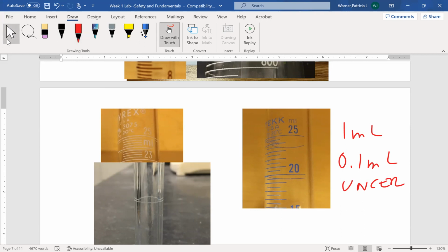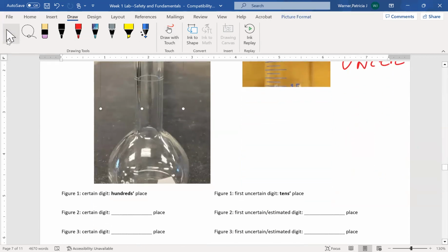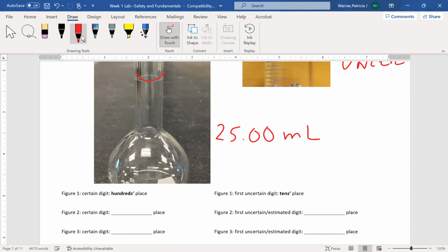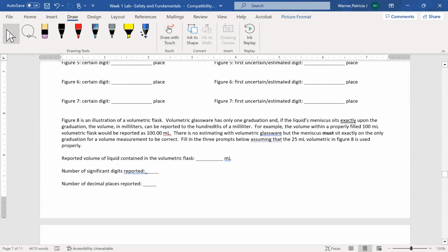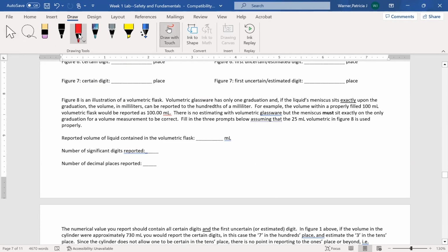The last one on this page is what we call a volumetric flask, and volumetric flasks are designed so that if you get the liquid exactly to the meniscus, that one's a 25 mL volumetric, you can report that as 25.00 mL. That is the only volume you can measure in a volumetric flask, the one it's designed for. So the number of significant digits reported in that 25.00 is 4, and the number of decimal places is 2.